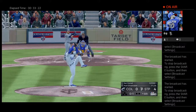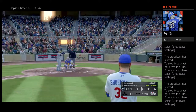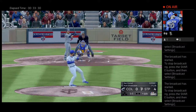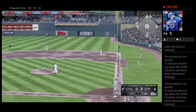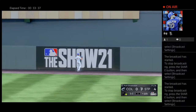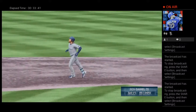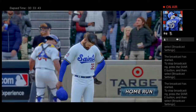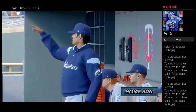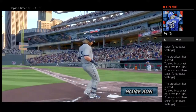A 1 pitch on its way. Just a bit too much run on the sinker that time as it misses off the outside for ball 1. Not fooled there as this ball's hammered out to deep right field. Gone to lead off the inning. A solo shot here to straightaway right field. First home run of the campaign for him. As they get on the board, it's 4-1 now.